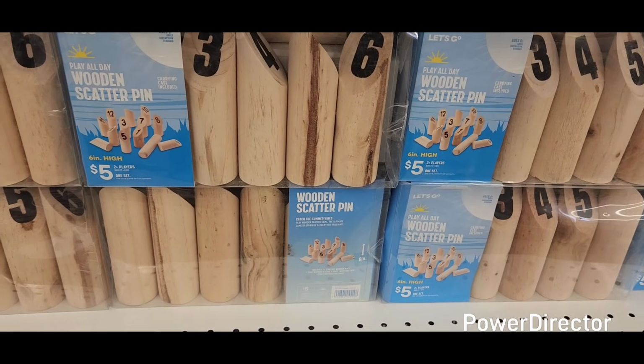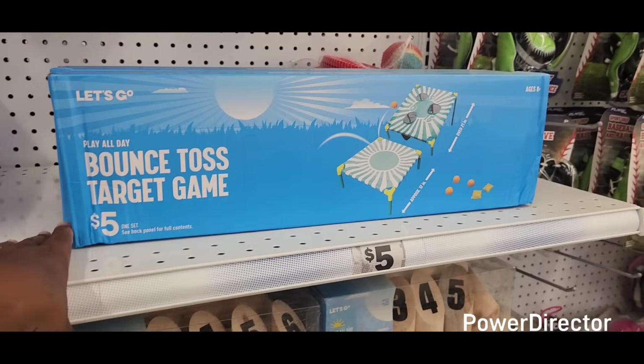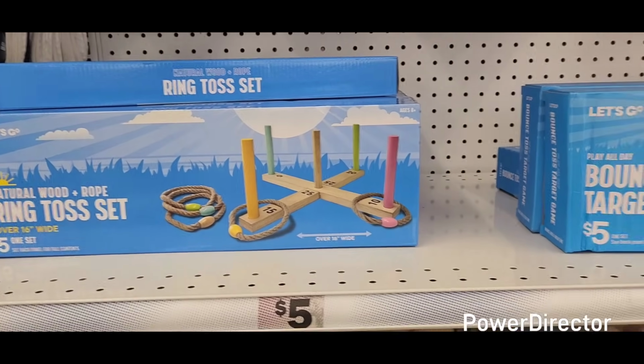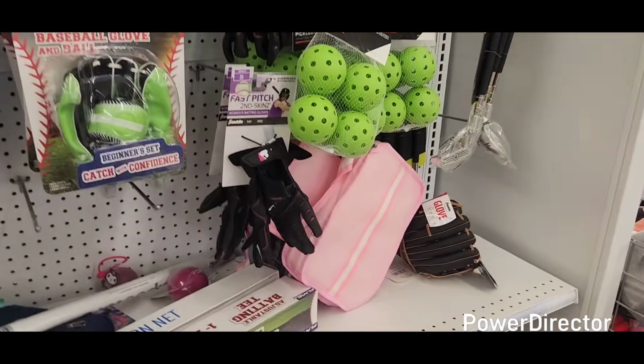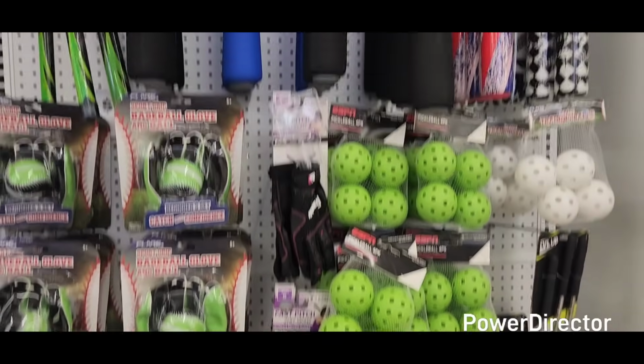They had these wooden scattered little, I think they're like little games or something. Bounce, toss, target game. They also had the rain toss set. I love to play games, you all, especially outside. Then they had some more little items over here as well.